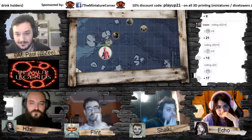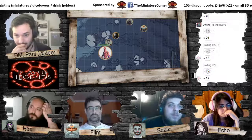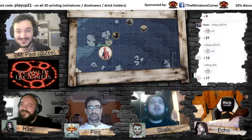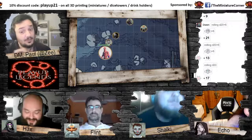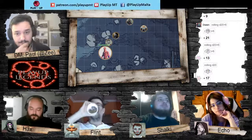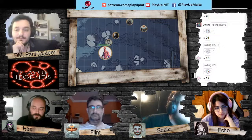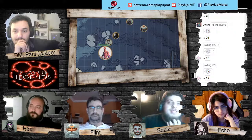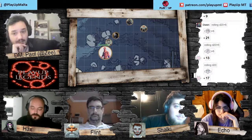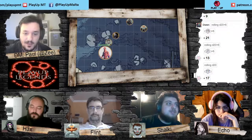Shalky, what would you like to do? Run away as fast as possible. If you do run, it will be able to make an attack of opportunity on you as you do so, but it's just one attack. And I can't use the dash action. Oh, no. You can take the disengage action to move away from it. That consumes your action, but you can definitely do that. Then I'll disengage. Go ahead, disengage, and move away from it.